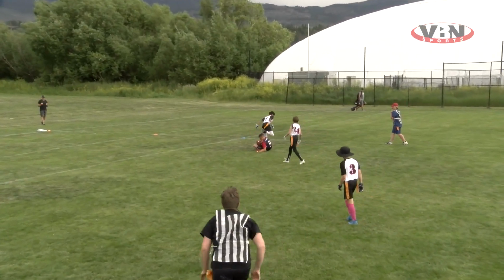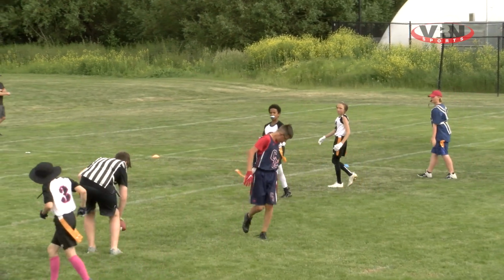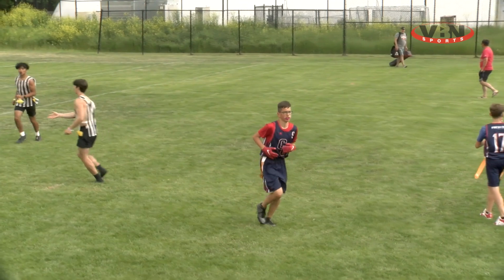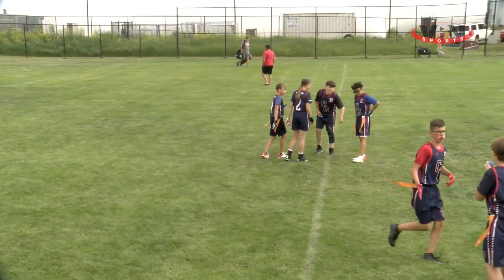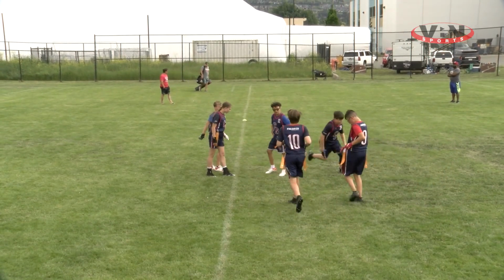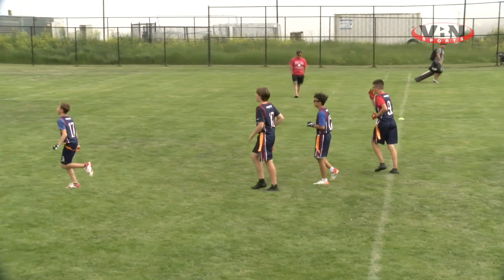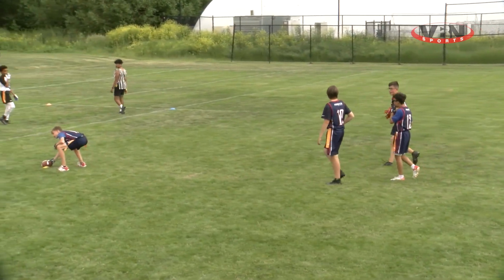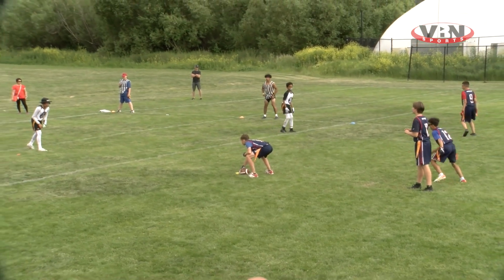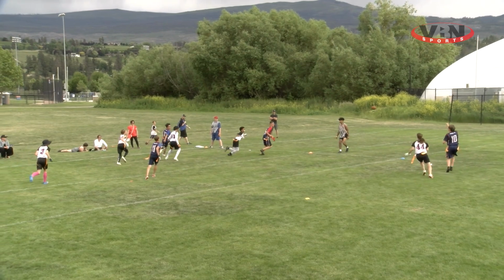And a beautiful catch there by number 9 for Chilliwack on second down. Gain of about 22 yards on the play. And that'll move the ball deep into Kelowna territory. 9 minutes to go here in this football game. It's the U14 championship game. Chilliwack Giants with a 14-7 lead over the Kelowna Goonies. Chilliwack threatening to put more points on the board. Ball at about the 9-yard line.